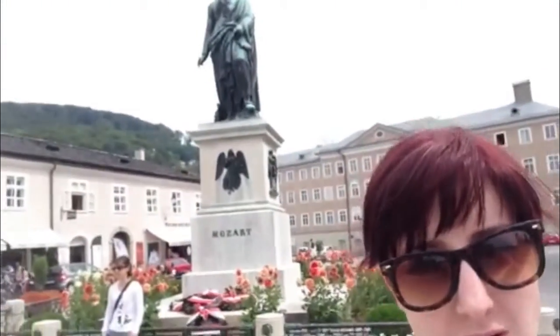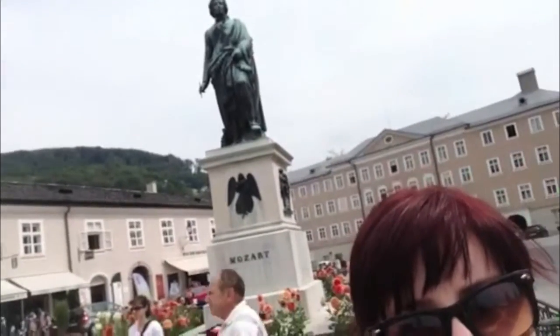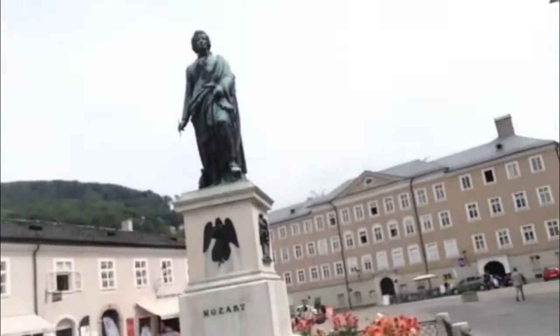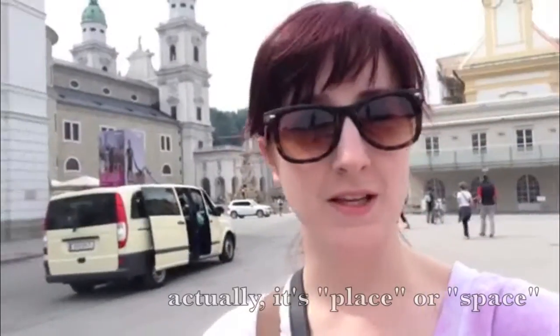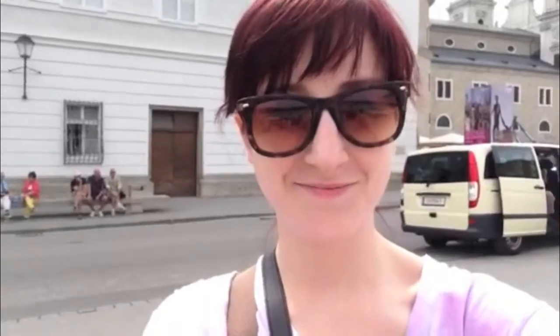So guess what's behind me? Mozart statue. Check it out. Cool, right? I'm currently standing in Mozartplatz, which means Mozart Plaza, hence Mozart statue. So wanted to just show you guys because I think it's pretty awesome. I want to get you guys a better look.